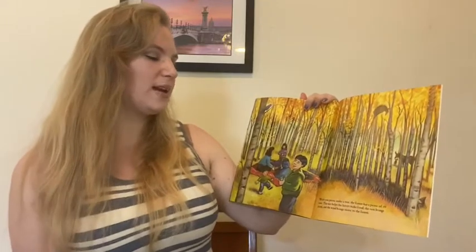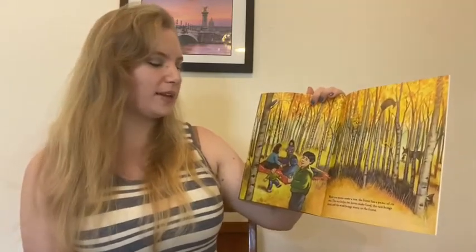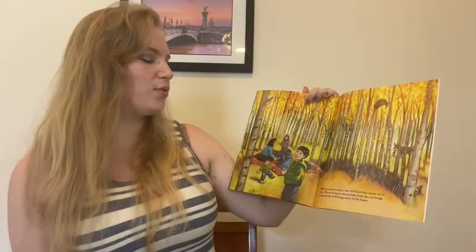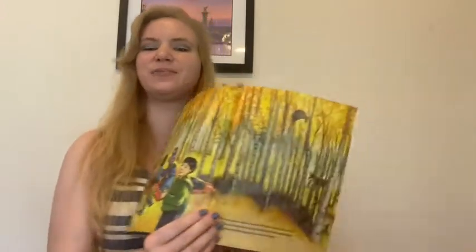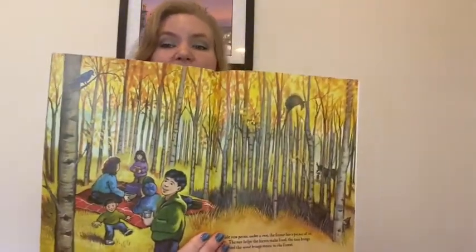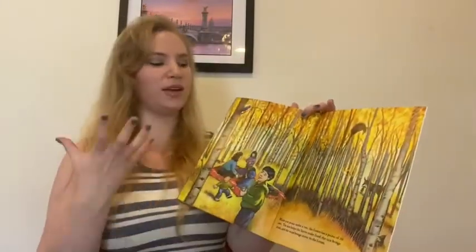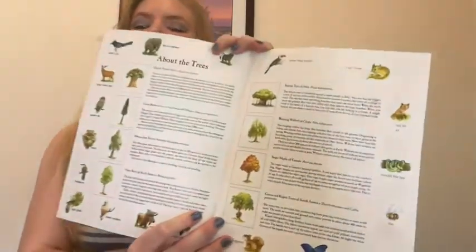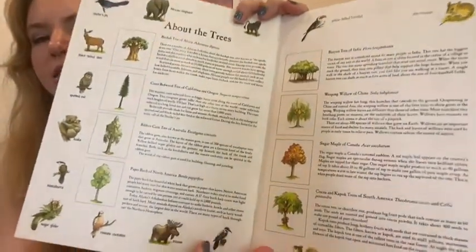While you picnic under a tree, the forest has a picnic of its own. The sun helps the leaves make food, the rain brings drink, and the wind brings music to the forest. So trees need that sunlight and they need the rain so that they can grow. All right, that's the end of our story, but here you can see lots of different kinds of trees.